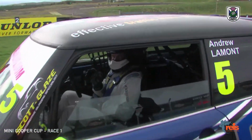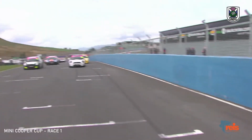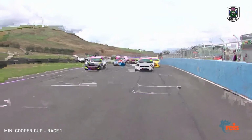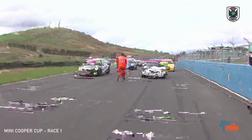So there is Andrew Lamont. He's looking to get ready here for the action in a few moments' time. And we'll take a look just further down the grid here. It's going to be an 11-lap race when the action does get underway in a few moments' time. But there is the Mini Cooper Cup class just slightly further behind on the grid. And we can just see, just in the bottom of the track there at the hairpin, we can see the blue car is now on the recovery vehicle.